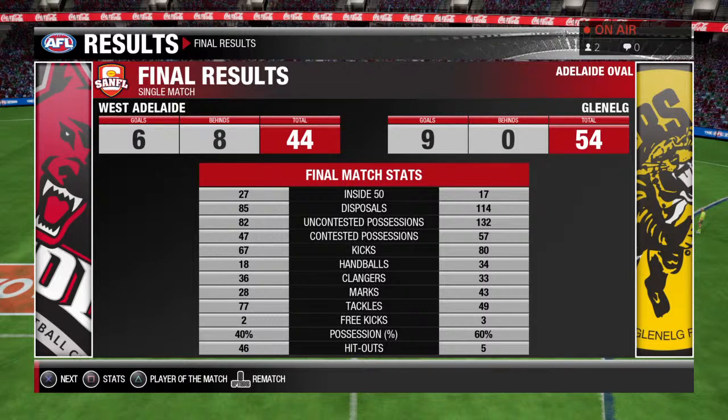Glenelg are back in the top 5. It's on, but they must win the rest of their games, because Fitzroy have played 3 games less and they are just 4 points behind them. Interesting stuff. Wow. The Tigers take it home. For the first time ever in HOFL history, we've seen perfect kicking, 100% accuracy.